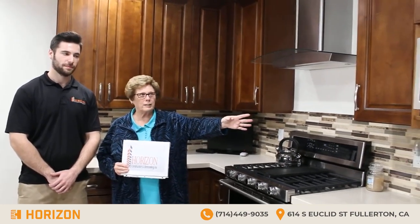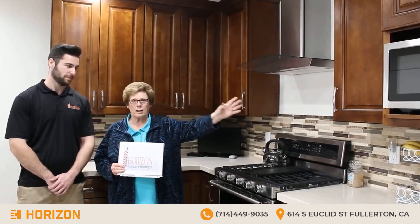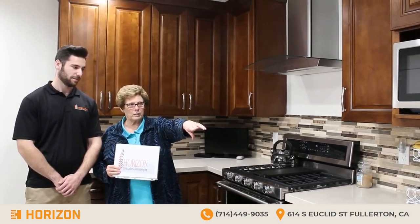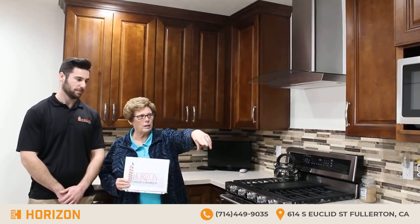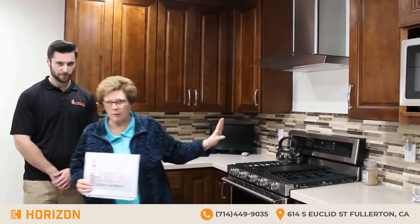It was totally gutted, the wall came down and rebuilt. There was a fireplace on the other side that is now gone. And we have a full pantry over along the wall. This is lots of counter space now that we never had before.